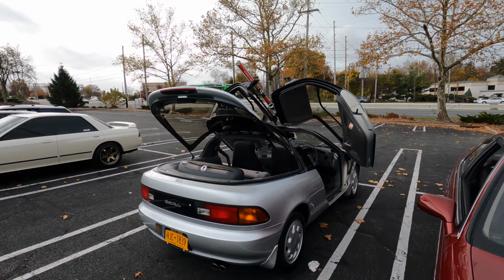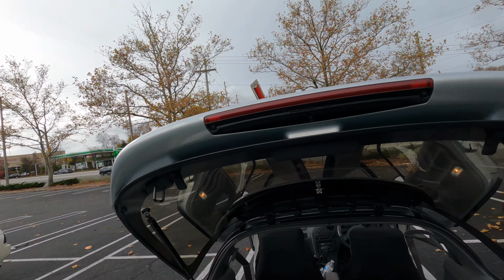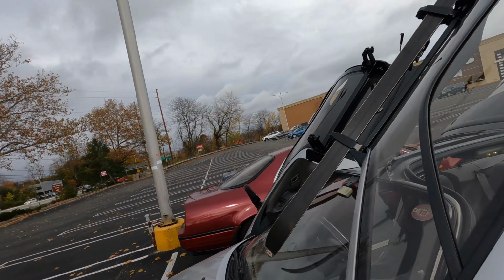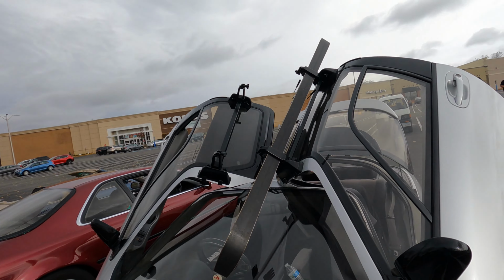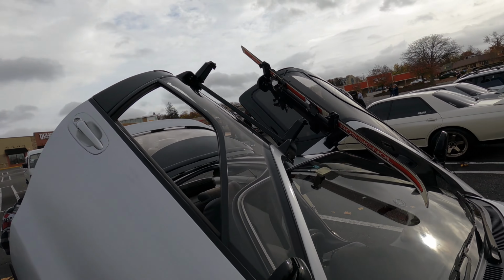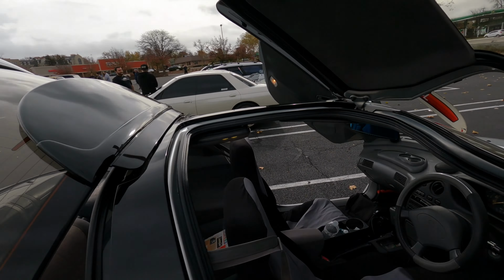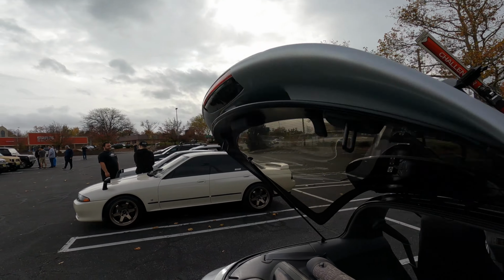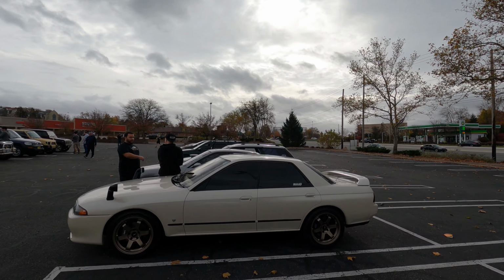Then we got a Sarah. Is that skis on top? Ooh. He got skis on top. That is a flex. The door's already a huge flex, but the skis on the Goldwyn doors is a whole different type of flex. Then we got a four-door R32.